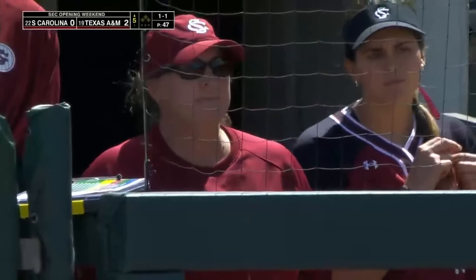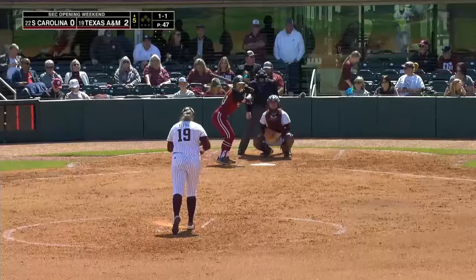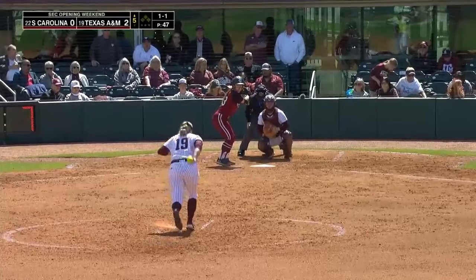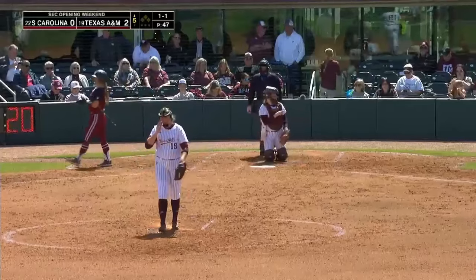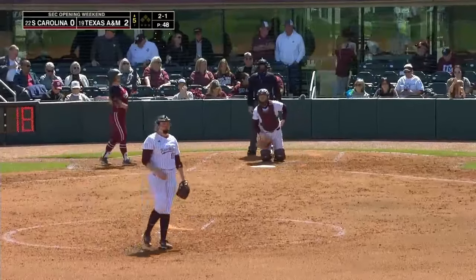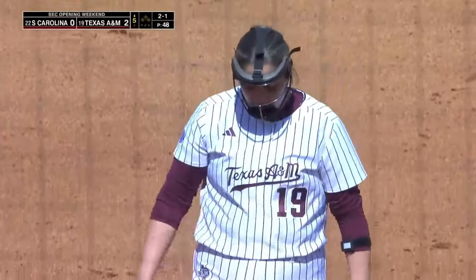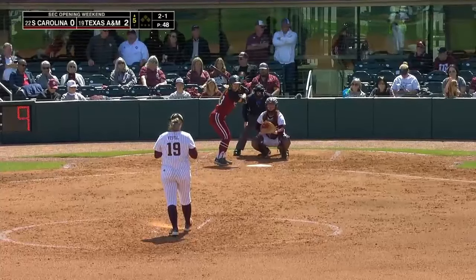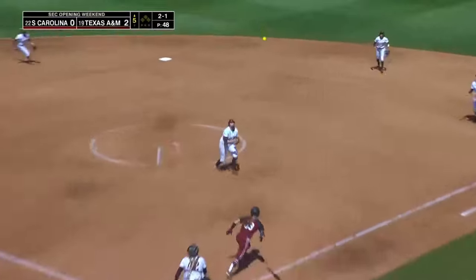Really try to think about what the opponent's trying to get you to do in that particular at-bat. Is it a rise ball pitcher? Are they going to try to get you to hit a fly ball out to the outfield? Or is it a drop ball pitcher? Do they want you to hit a ground ball to the left side to get out of the inning? Those are the types of things and conversations that have to happen before you step into the box to try to beat a team like Texas A&M, and no doubt that this South Carolina team is going to continue to have those conversations moving forward to try to improve weekend in, weekend out.